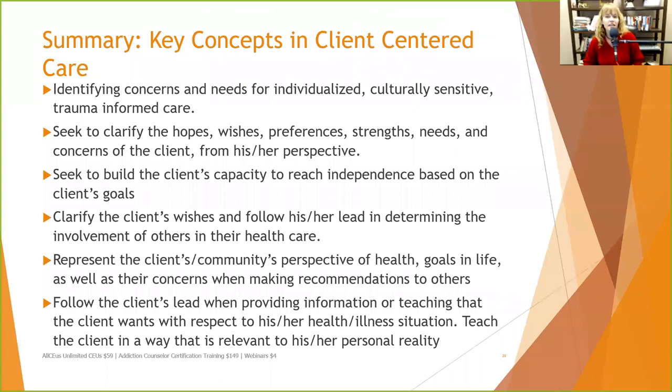We want to seek to clarify the hopes, wishes, preferences, strengths, needs, and concerns of the client from his or her perspective. So, we can make all kinds of assumptions. Remember when we talked about cultural competence, being aware of different cultures provides you a lot of generalizations and a starting point, but you don't know how acculturated or bicultural anybody is. So you have an idea, so you can understand some of the concepts that you talk about, but in order to understand the client's perspective, you have to ask.